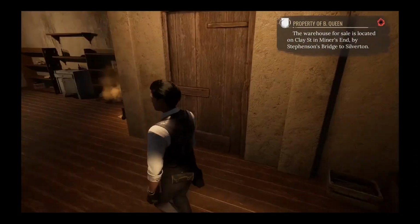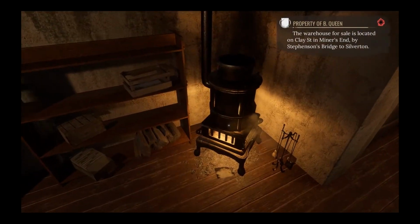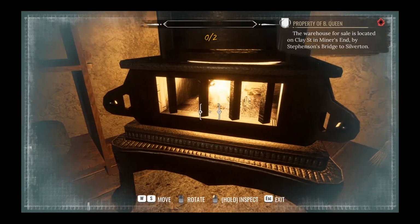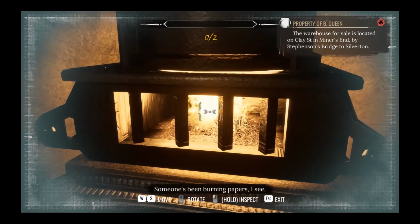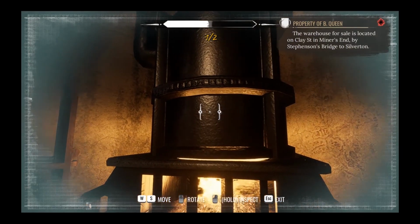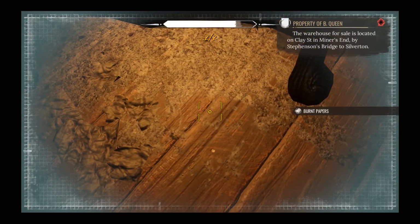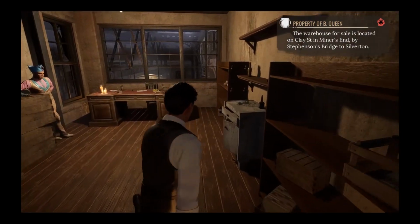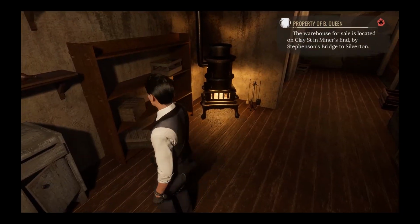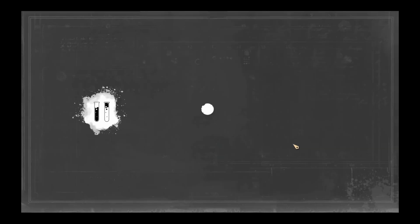See what's going on up here. Someone's been burning papers, I see. Are we going to read that? Maybe it's in the casebook. Oh, okay, we've got a chemistry thing here, so let's do a bit of that.